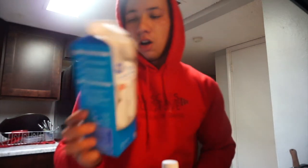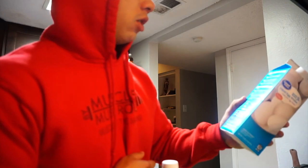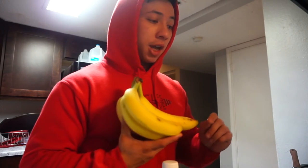Then, every morning I wake up, I'll have two whole eggs, and then about 4 egg whites, which I didn't buy last night because I have some with me still, but this is the one I get right here. I think it says three-quarters of a cup is equal to 4 egg whites or something like that. Then I get bananas. I have one whole banana every day along with my eggs. That's basically all I have for breakfast.